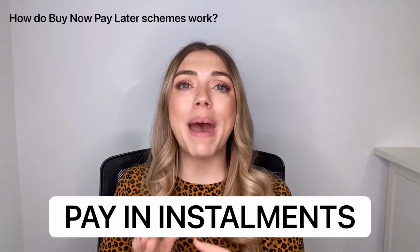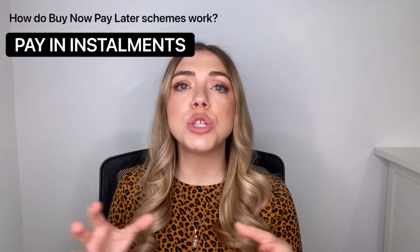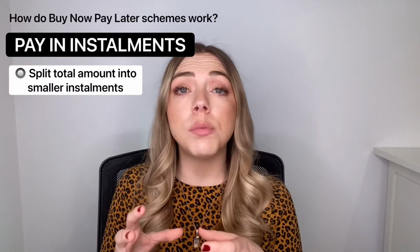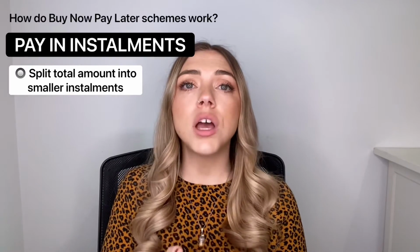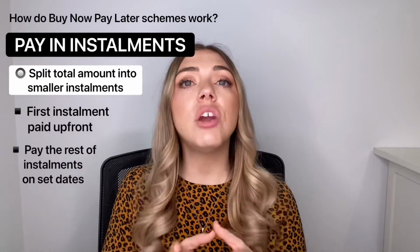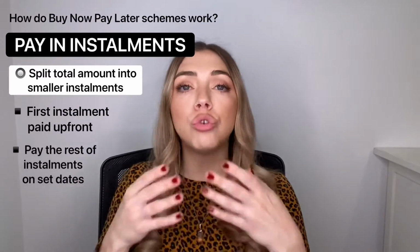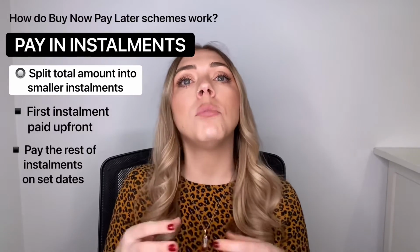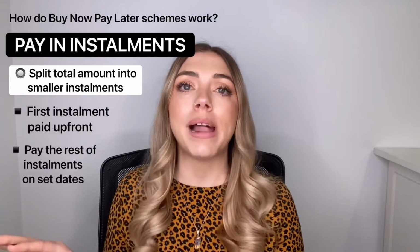Another option is pay in instalments. This option offers you the chance to split the total amount of the bill down into 3 or 4 smaller instalments that make up the total amount of the bill. Usually you make the first small instalment up front, then the remaining instalments are taken periodically over a few weeks or months on set dates. Now, you agree to the terms and conditions of the provider, and they would take the money from your bank account on those set dates like a standing order until the full balance is paid off.